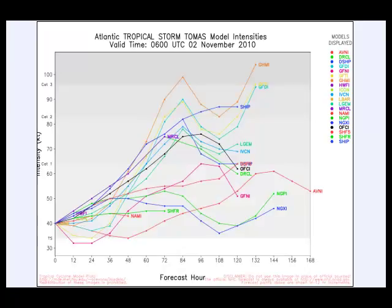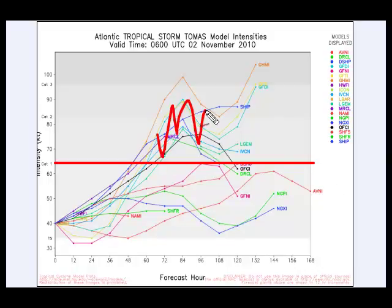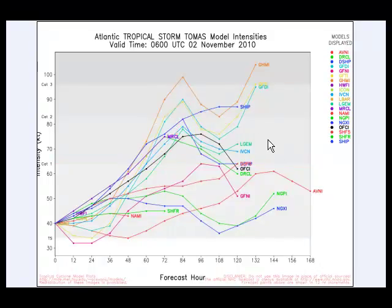Here's the computer model forecast intensities, and again, this is going through time. This is the hurricane threshold right there. And most of the modeling does get Tomas up into hurricane status once again.